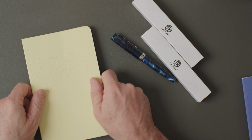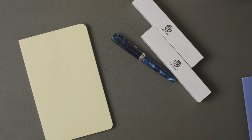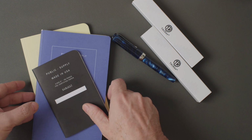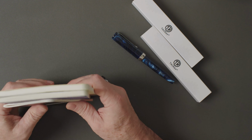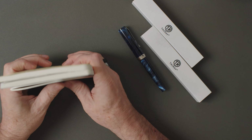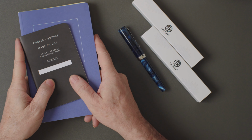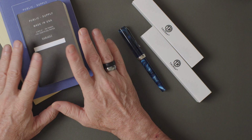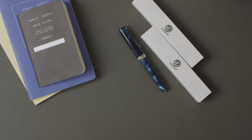Unfortunately, I won't be using these, and I will be slicing out these pages and then giving them away, probably to some little girls I know that love the color when we go to restaurants. So that is Public Supply. Again, if you're into roller balls or ballpoints, that might be a great pen for you.